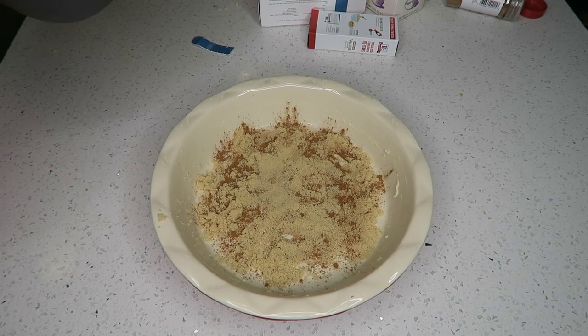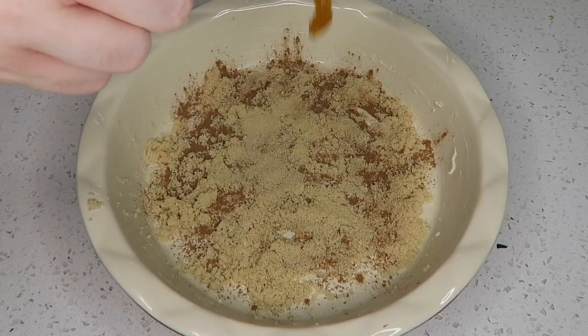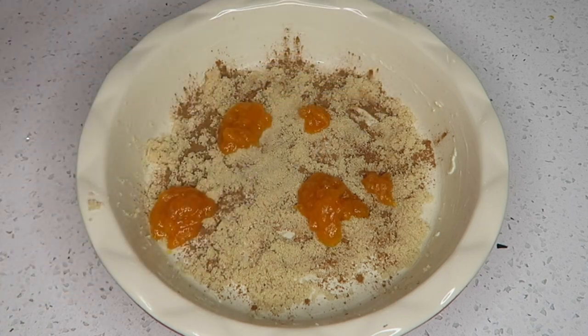So now we are supposed to pour most of our melted jam over this. So I guess just, okay, I guess just like that.